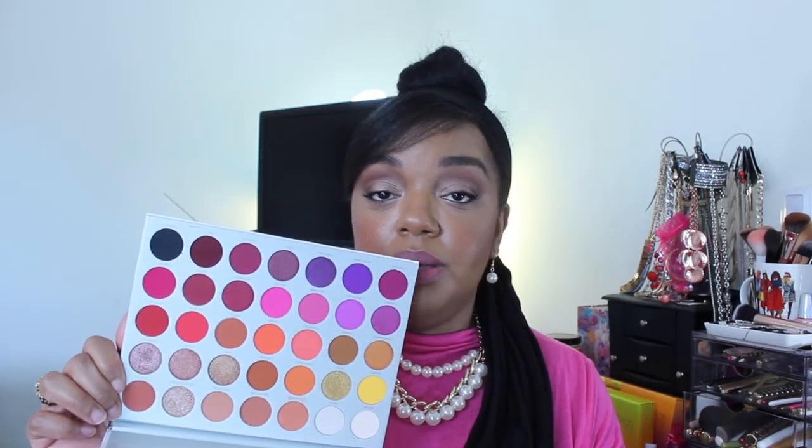But the reason why out of these 3 I'm going to show you she is in the bottom is because these are fairly bright colors, and although they are pretty and I have done a look with them, I don't necessarily, between these 3 that I'm showing you, think that this one is going to be picked up as much as the other 2 would be picked up. But nonetheless, she's pretty and I'm happy to have her. I wanted her when she came out, but I wasn't gonna pay full price for Miss Jaclyn Hill. We're gonna pay sale price, you know what I'm saying?